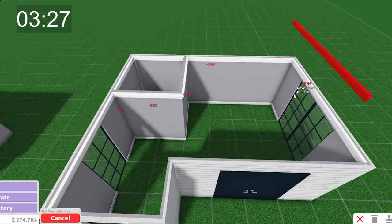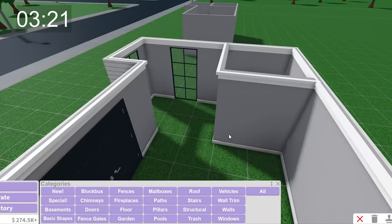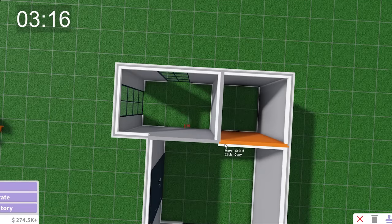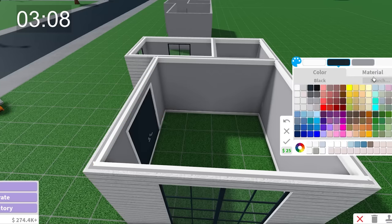But for this video, you guys have to hear everything because it's such a short video. Okay, wait, I need to do the rest of this. This is gonna be the bedroom spot, like we said. And I need a door for that too. Wait, I should recolor this door, speaking of. I'm gonna go smooth plastic and white.